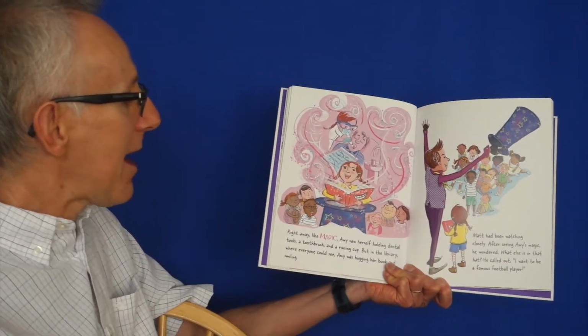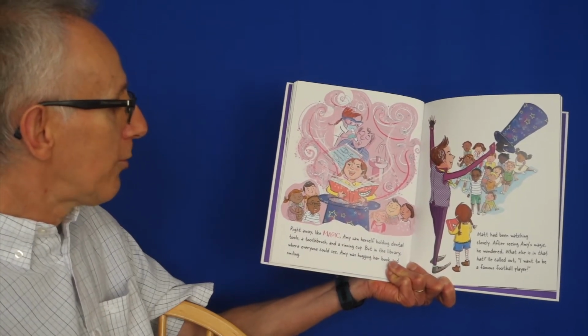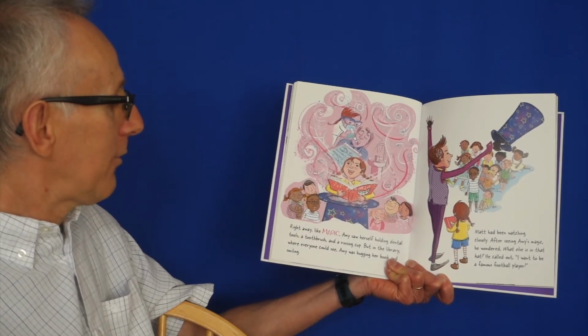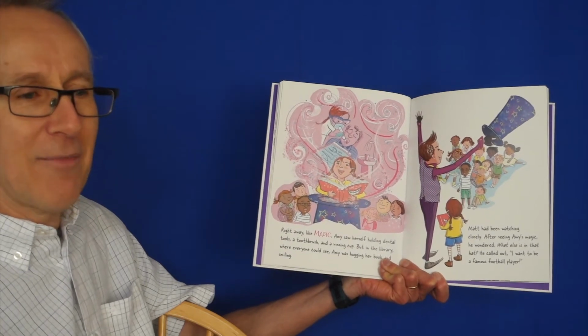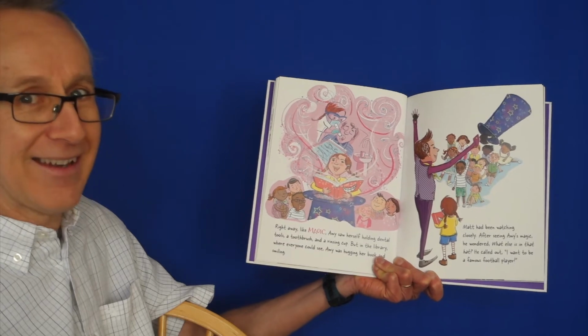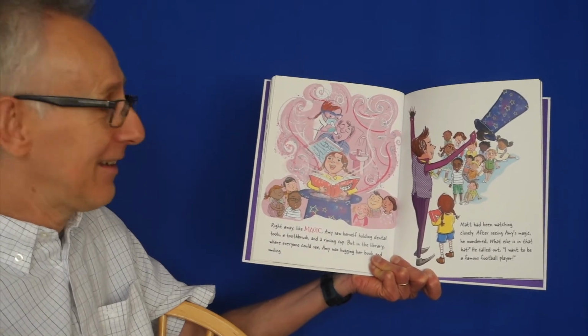"My book's about teeth, cleaning teeth and fixing teeth and x-rays." Right away, like magic, Amy saw herself holding dental tools, a toothbrush, a rinsing cup, but in the library where everyone could see, Amy was hugging her book and smiling. She was using her imagination. I think imagination is magic.